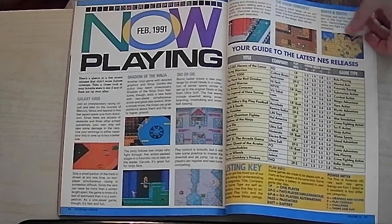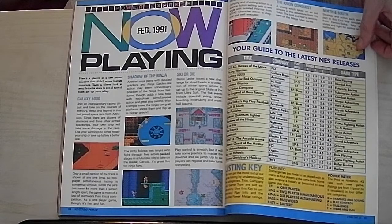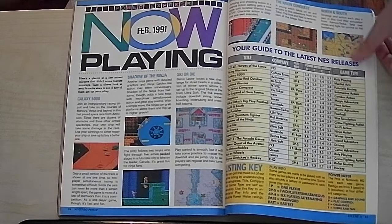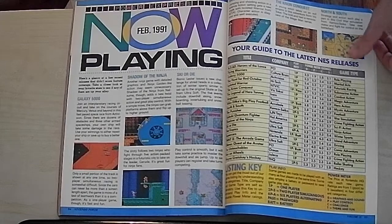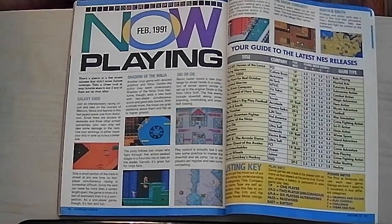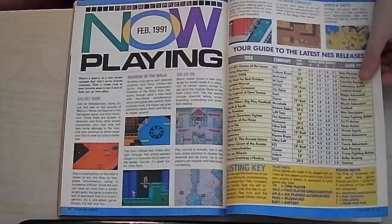North and South is a fun game. It's basically a North USA Civil War simulator. So you go across, the Civil War. You play as the South or the North, and you fight each other in battles. And the battles are really cool. It's like this big map with these little stick figures running around with cavalry charges and stuff. It's a pretty fun game.